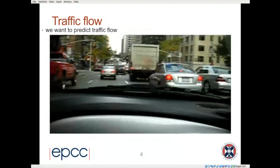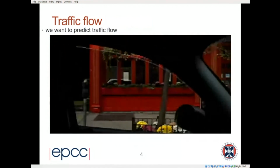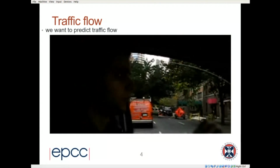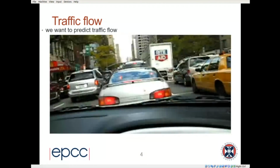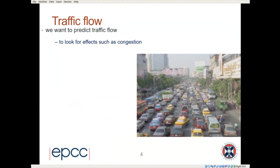Predicting traffic flow is very useful for a whole bunch of reasons. On a short term, if you can predict traffic flow, you might be able to optimize traffic sequences to get better throughput. That's a bit like weather forecasting. At a longer level, you might want to do something like climate prediction. You're saying, if I build a new road, how is the traffic going to change? So traffic modeling is a very important topic. And you want to look for effects like congestion. This is actually a video from Bangkok, I think, where you want to avoid congestion.